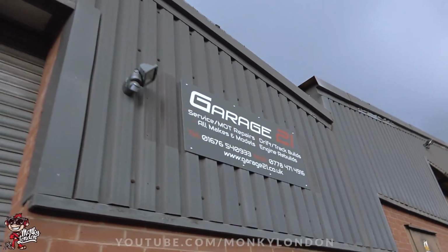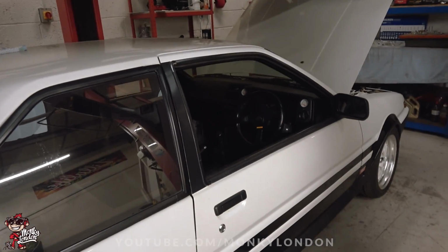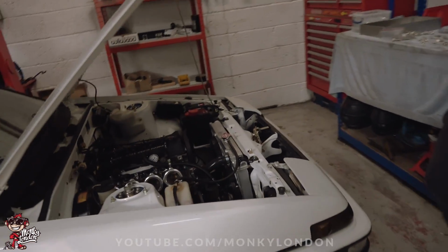Garage 21, baby. Look at this, man. Whoa. Panda colours as well. Yeah. Amazing what these now go for, man. Stock money. Crazy, crazy, crazy money. For a car that was essentially built as a basic commuter car.